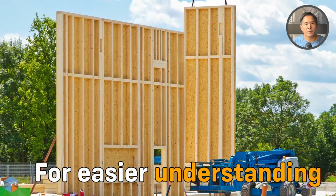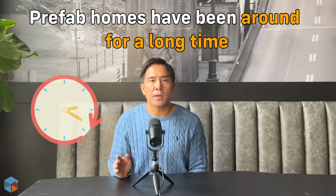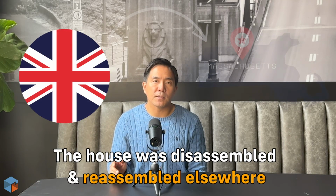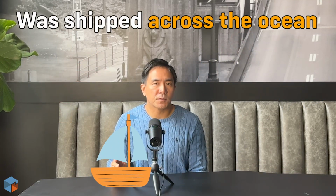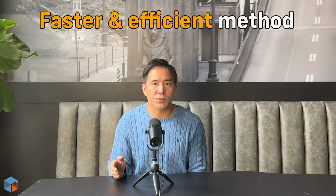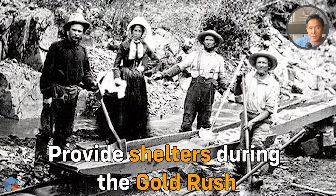Alright, now that we've got the definitions clear, let's take a step back and explore how all of this began. To understand prefabricated homes today, it's helpful to take a quick look at their history. The idea of prefabricated construction goes way back, long before modern modular homes. Believe it or not, from our research, it actually started in 1624 when a house was disassembled in England and shipped to Massachusetts to provide shelter for a fishing fleet. Early prefab homes were literally shipped across the ocean. Fast forward to 1832 when balloon framing was introduced. This method used standardized wood pieces and mass-produced nails, making the process much faster and more efficient than traditional complex joinery. By 1849, railroads were transporting prefabricated housing kits to California to provide shelter for prospectors during the gold rush.